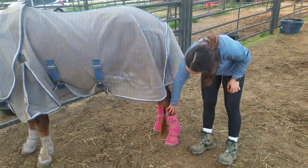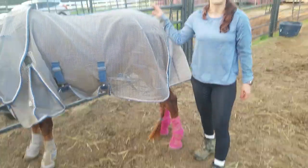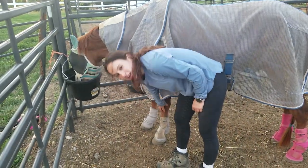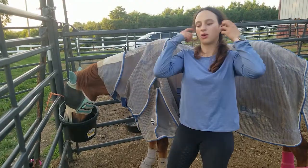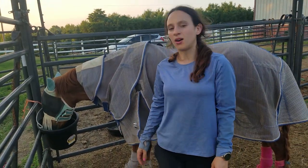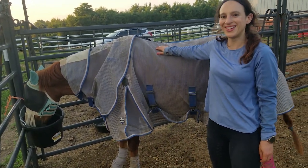This is still not really protected, but I figure his tail's long enough to swipe away flies that are up there, and then up here he's able to get flies that are on his knees and stuff with his mouth. So for the most part, all the spots that flies are gonna get that he can't get off of himself are covered.